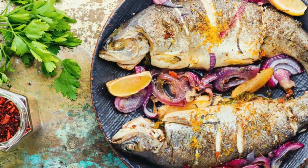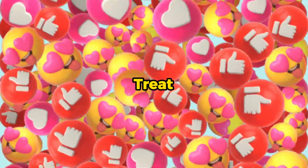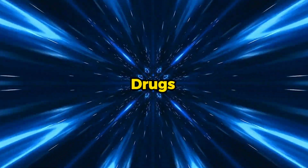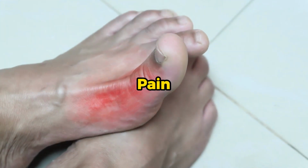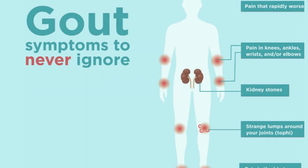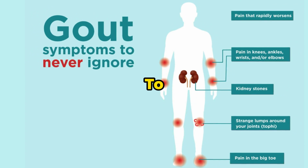auk, trout, scallops. Medications. Doctors may prescribe medications to treat severe gout flares. These are some examples. Non-steroidal anti-inflammatory drugs, NSAIDs like aspirin and ibuprofen, can help with gout pain and inflammation. Colchicine: this medication prevents uric acid crystals from forming. Colchicine can be used to treat existing gout symptoms as well as to prevent future flares.